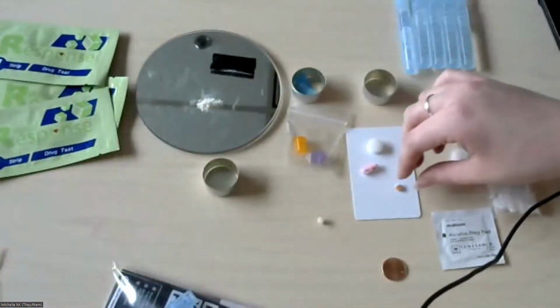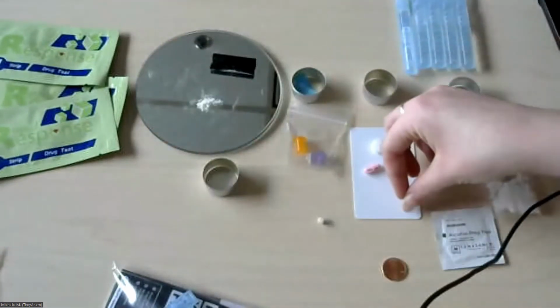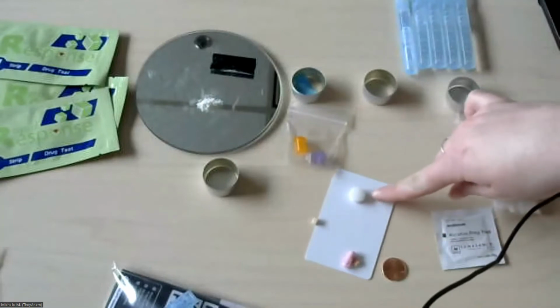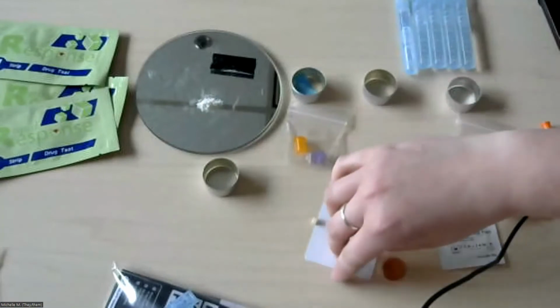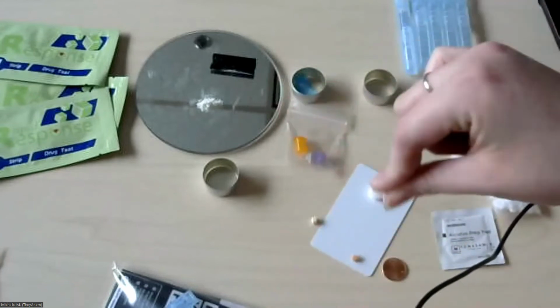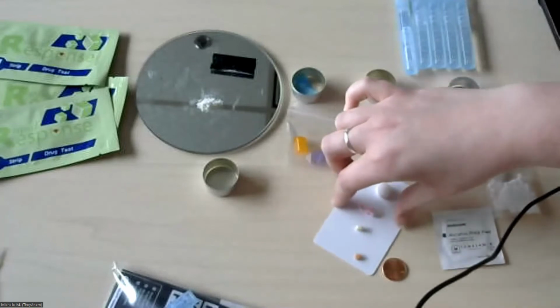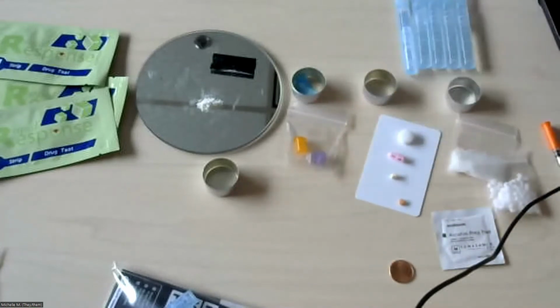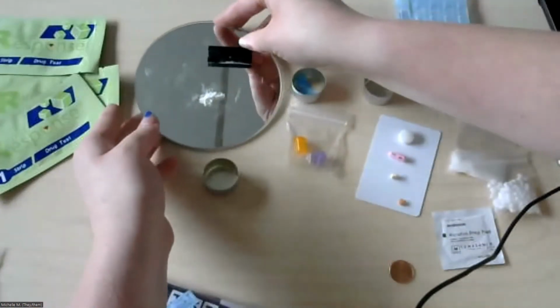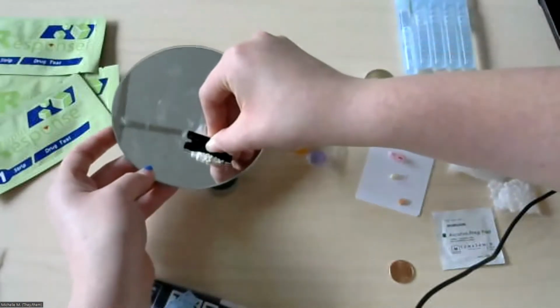If I only wanted to take half a pill, for example, then I would just test half a pill. If my pill was really big, then I would test the whole pill. If I'm testing a capsule or something, I could break open the capsule and mix that and test it that way. But this is a pressed pill, so we will be testing it just nice and ground up.